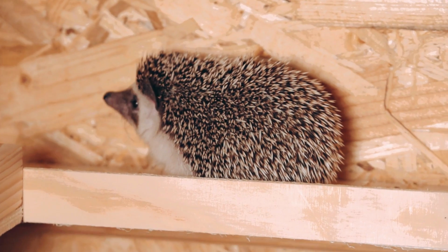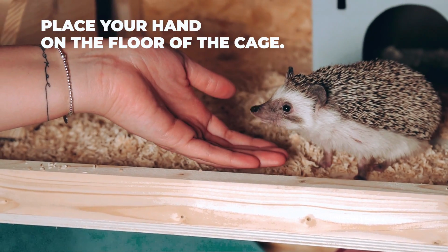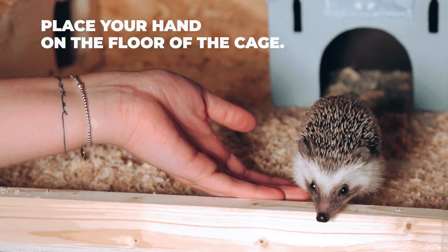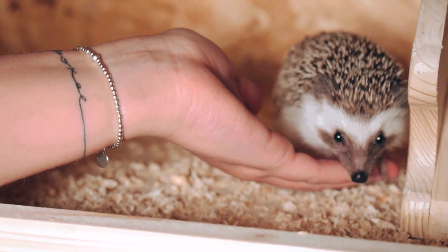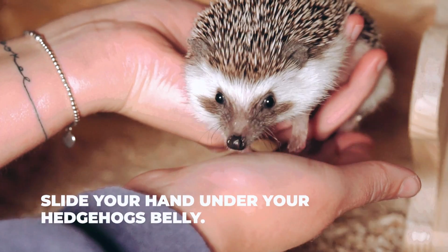At first, I place my hand on the floor of the cage and let him smell my hand for a few seconds. This is basically what you do when you first meet a dog. You let it smell your hand and then you are allowed to pet it. As soon as Herbie opens up and smells my hand, I slowly slide my hand under his belly and lift him out of his cage.